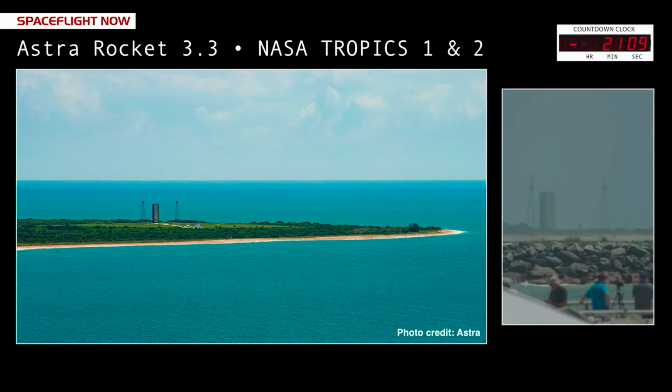And Space Launch Complex 46 is a multi-use pad. This is the second time Astra will have launched from this facility. It launched a package of NASA CubeSats on a mission back in February, but the mission failed to achieve orbit due to an issue encountered during stage separation a couple of minutes after liftoff.